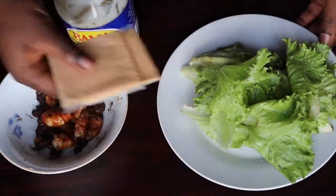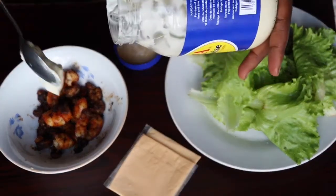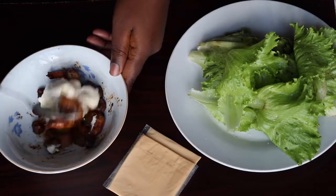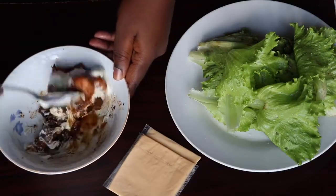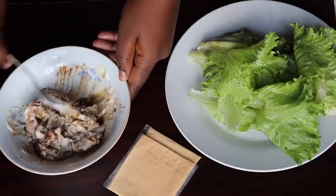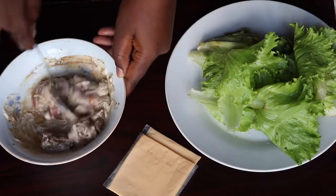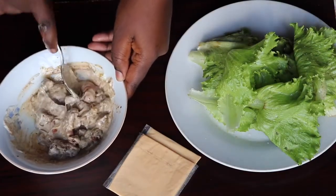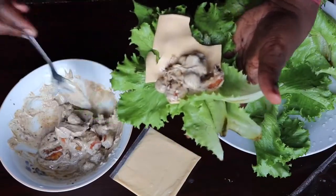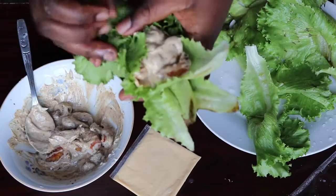I have here bama mayonnaise, some cheese, lettuce, and my prawns. I'm just going to add a generous amount of mayonnaise to my prawns and shrimps and give this a good mix also until I am satisfied with the outcome. I'm going to take my lettuce now and lay it down while I put some cheese on it, and then add my shrimps and prawns onto this lovely batter.